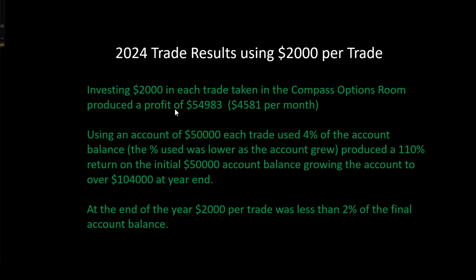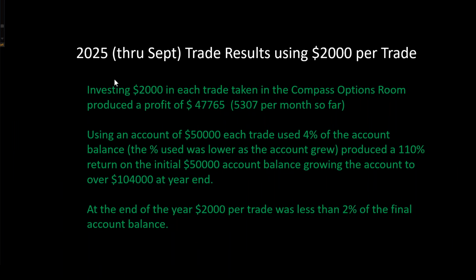And again, a lot of the profitability is based on what the market's doing. If you get a trending market, you can make more money than in a choppy market. I think most people know that. But that was pretty good. 2025, this was through September, 47,765, a little over 50,000 now. 53.07, which so far is the best monthly average that we've had since we started the room.